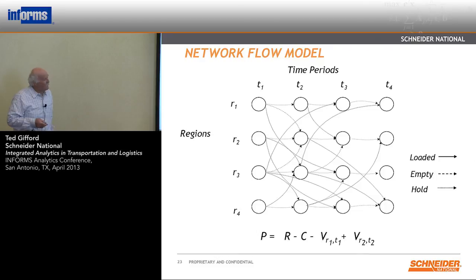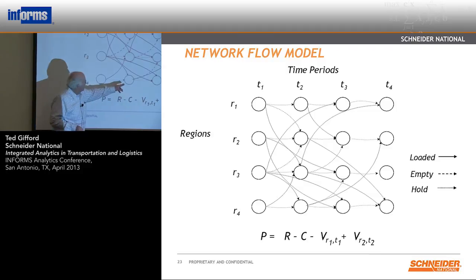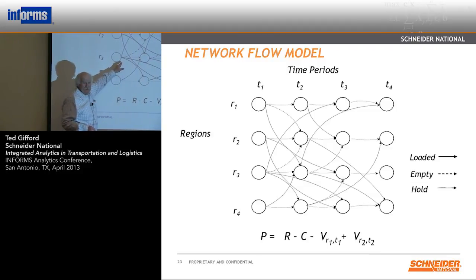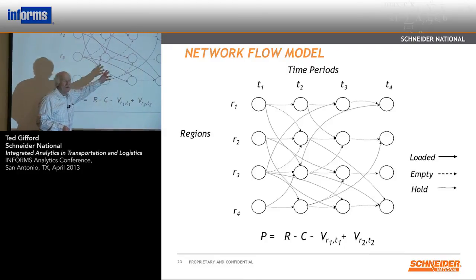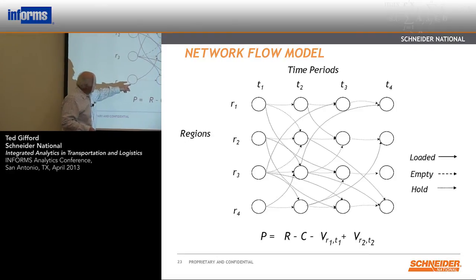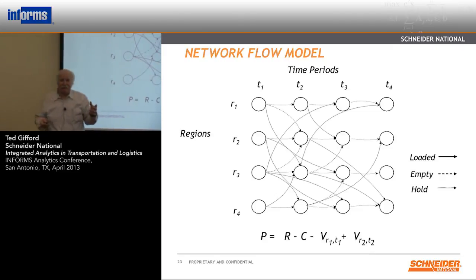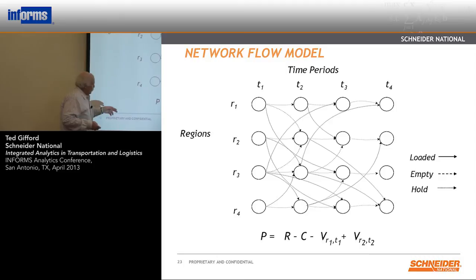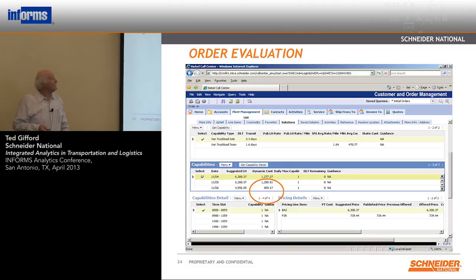So this is just a pictorial of what this mathematical network flow model looks like. My profit is my revenue minus my cost, minus a dual value associated with a truck leaving a market, plus a dual associated with a truck coming into a market. Then I have arcs to represent the fact that a truck might have to go empty from someplace to someplace else to balance the network. Obviously, that's a bad idea. Holding a truck in the same place is not quite as bad, but not that good either.